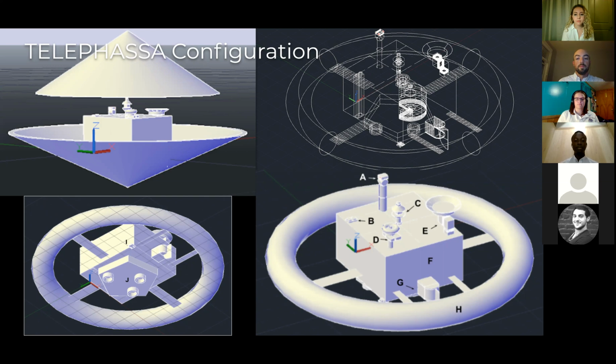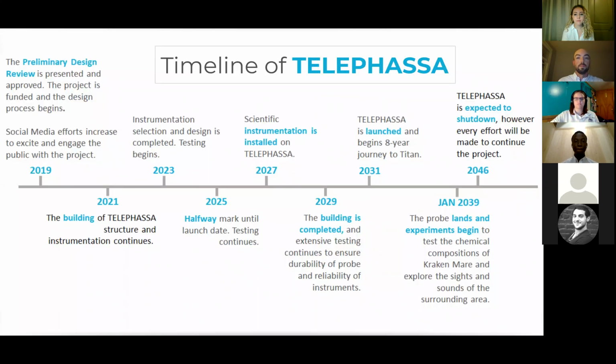Based on these configurations, the engineering team had completed the final design of TELEPHASSA, and the entire team began planning the timeline of the mission. Shown now is the estimated timeline of TELEPHASSA's assembly, testing, launch, transit, and landing. So in 2019, with the selection of TELEPHASSA, we expect to engage in a massive social media campaign to generate publicity and to inform the general public of what our mission is and what its scientific goals are.